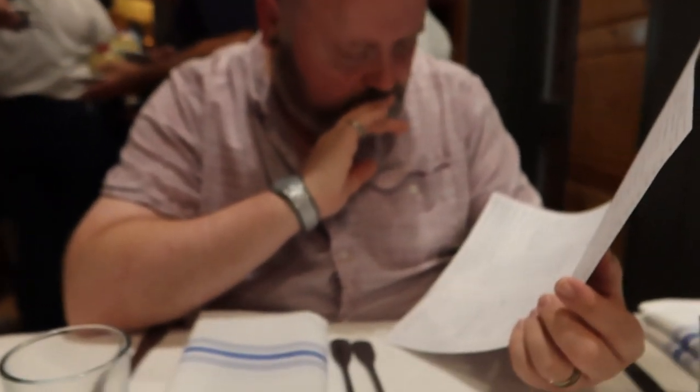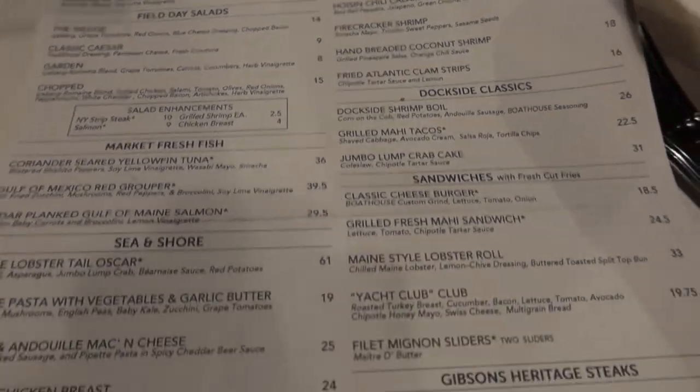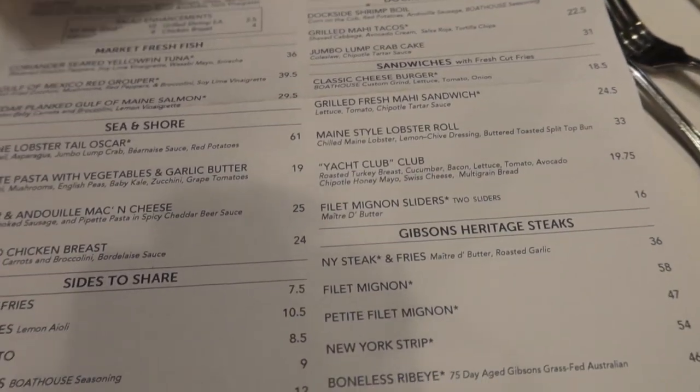20 minutes later. Right, made it to the Boathouse. We got sat straight away, 10 minutes early. So this is the menu here. Pause it if you want to read it. You can find it online anyway.